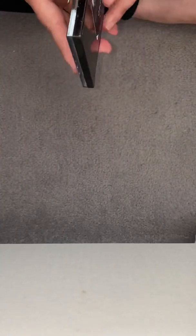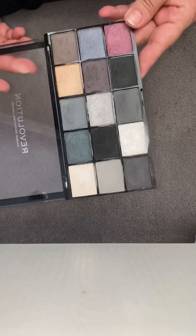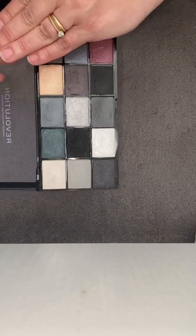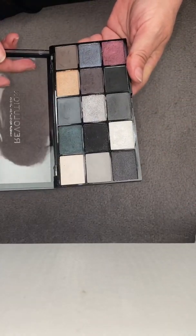This one is Blackout. So, of course, is the more, sorry, let's see my feet there. The more dark one. It's got this nice purple colour here, the blue and the gold, but then everything else is pretty much grayscale. But it's nice, it's gorgeous. I can imagine it getting a bit messy.